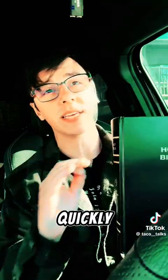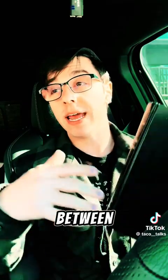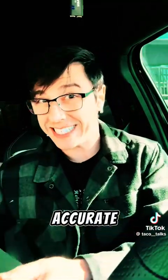I have the LSB Bible. This is my favorite Bible. To answer that quickly, immediately, this is the most accurate English translation. This is a word-for-word translation, okay? So there's a distinction between a thought-for-thought and a word-for-word translation. LSB, one of the most accurate, if not the most accurate to this day.